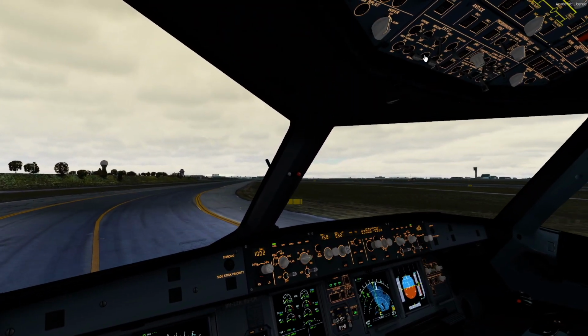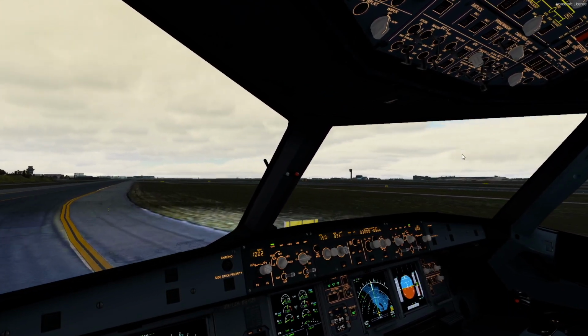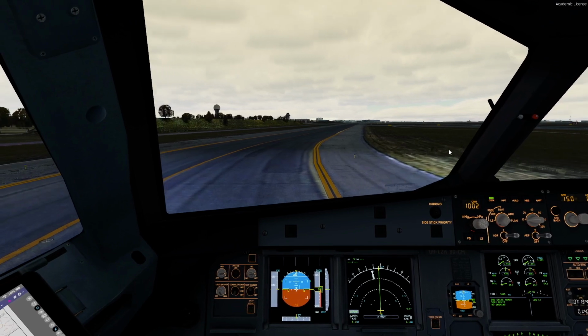Okay, so landing lights, strobes. Always taxiing with this FSLabs is so weird.